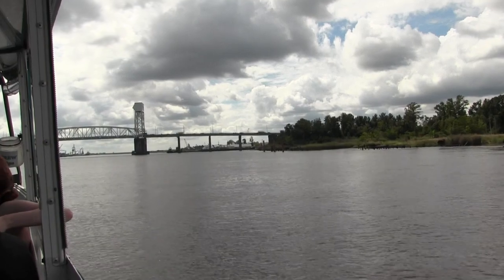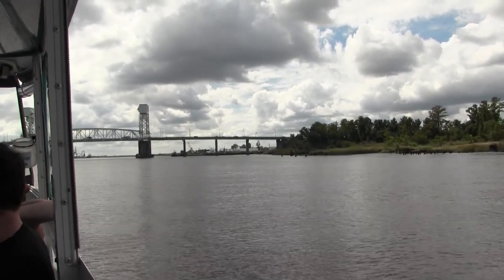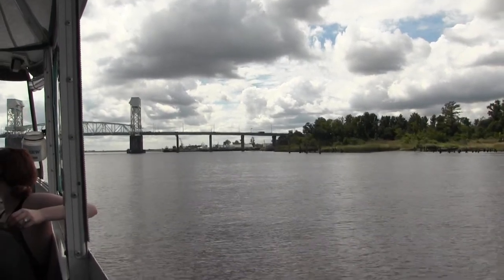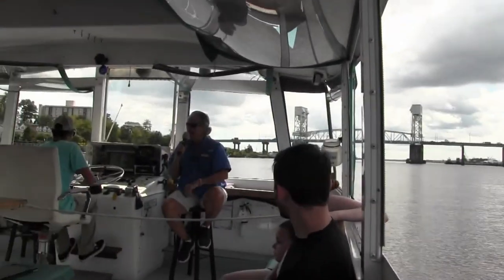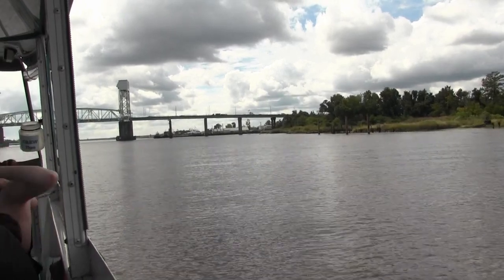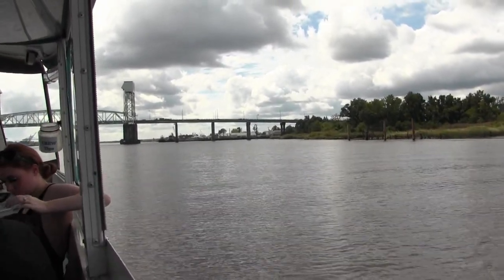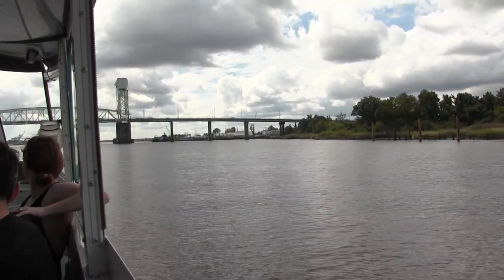Now, if you're not familiar with the area, this is the Cape Fear River that we're on. And this river is the longest river in North Carolina. It's 202 miles long, and runs north and back of us, due south. The river originates way up north in an area of North Carolina known as the Piedmont. There are two rivers that converge together, the Deep River and the Haw River, joined up. So that's what creates this river.